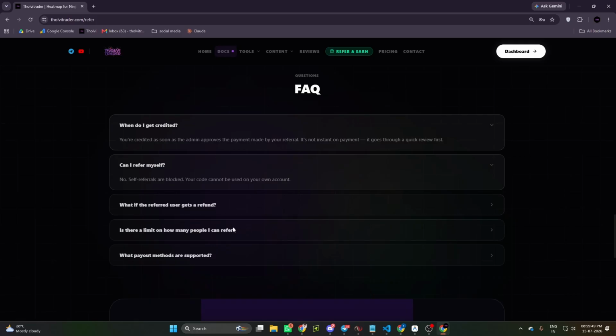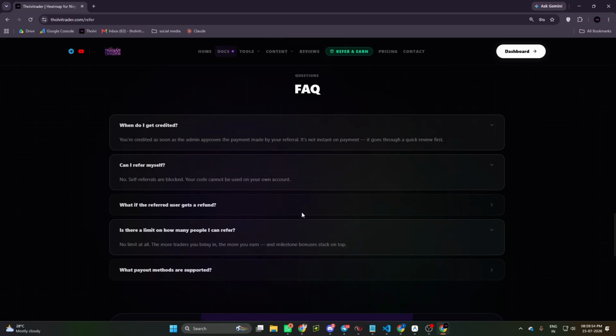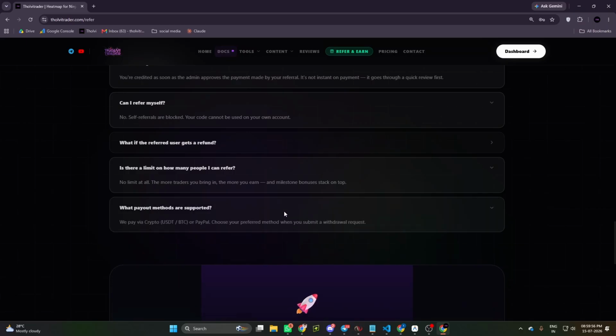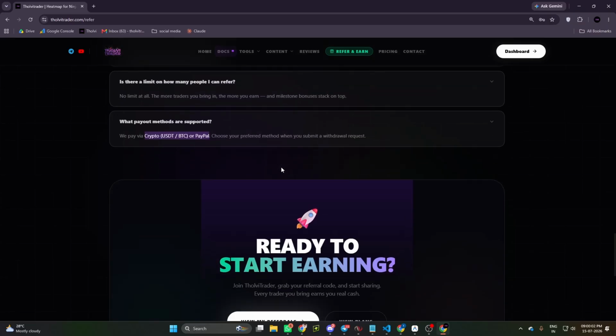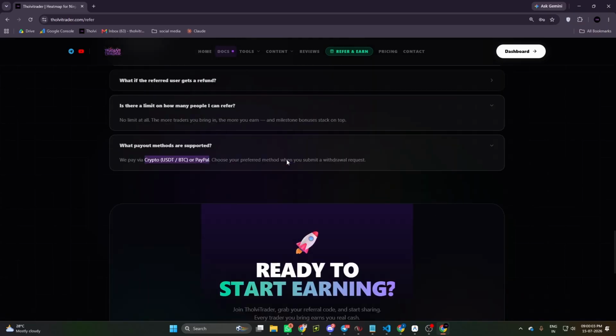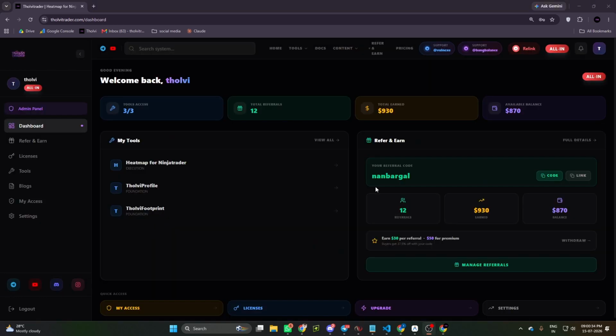When you're ready to withdraw, simply choose your preferred payout method, crypto including USDT or BTC or PayPal. We know these rewards might seem surprisingly generous, especially when compared to most affiliate programs. But our goal isn't just to make sales, it's to introduce TholviTrader to more traders around the world. Instead of spending heavily on traditional marketing, we'd rather reward our own community for helping us grow. Think of it as a true partnership where both you and TholviTrader benefit together.